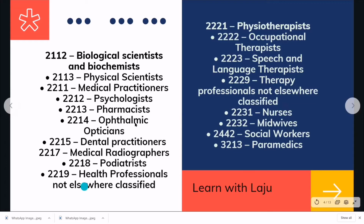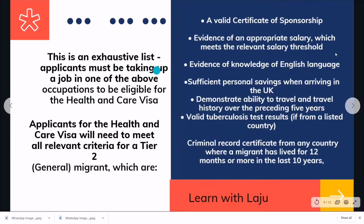If you're a physiotherapist, occupational therapist, speech and language therapist, therapy professionals not elsewhere classified, nurse, midwife, social worker, and paramedic. So if you fall under any of these categories, or you are under a category that has not been classified, then the health and care visa might just be for you. So this is an exhaustive list. Applicants must be taking up a job in one of the categories that has been listed above.